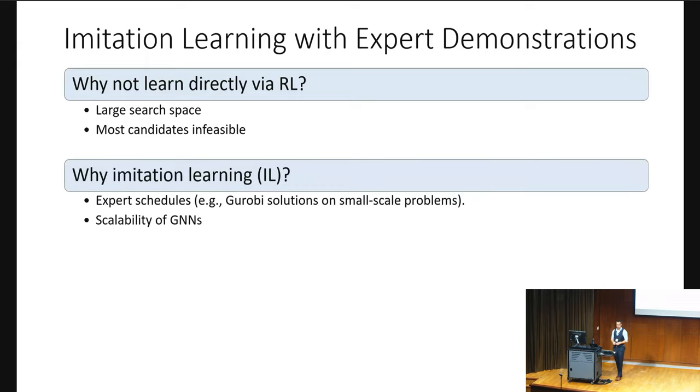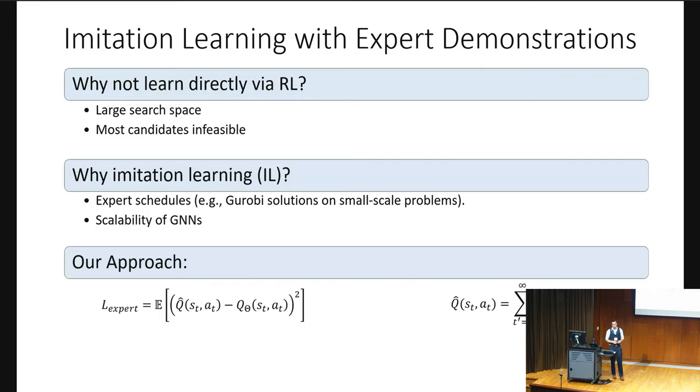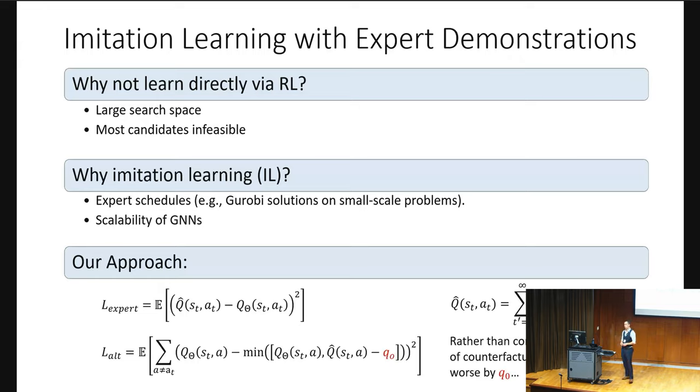So we typically like to do imitation learning. We can get an exact solver, Gurobi or CPLEX, to solve those problems, give us examples of small problems, train our neural network weights, and then scale that up to large problems, keeping our learned representation. We will first train a Q function to predict the efficacy of our actions according to the state-action pairs from our expert, and then we will use a counterfactual loss to say any other action that the expert didn't take should have a worse Q value. That helps us to self-supervise and structure our learning problem.